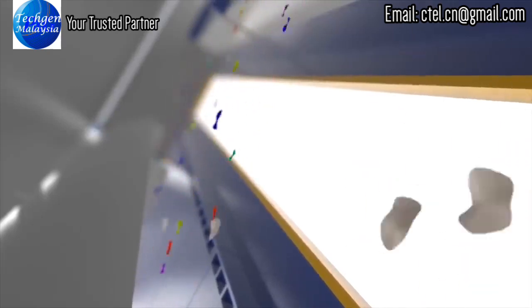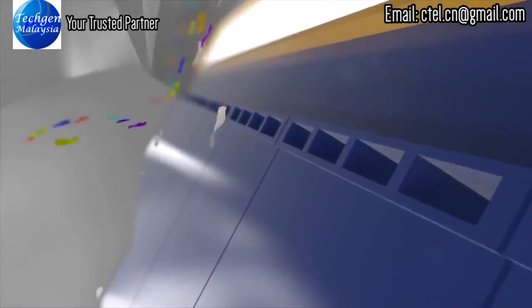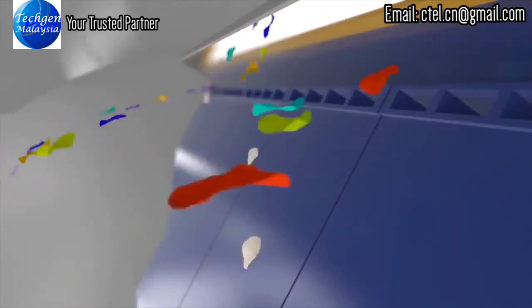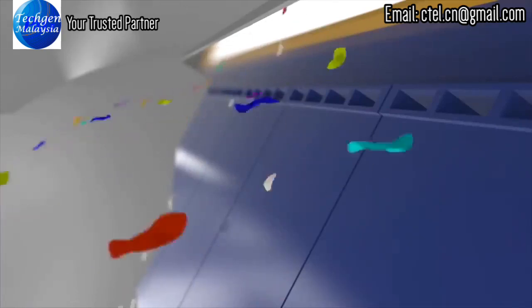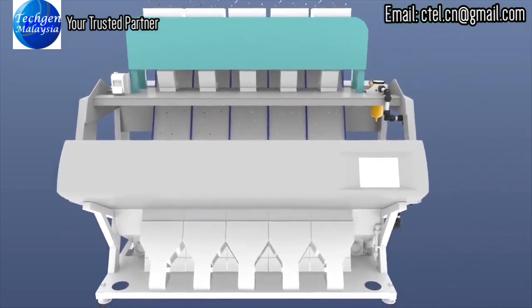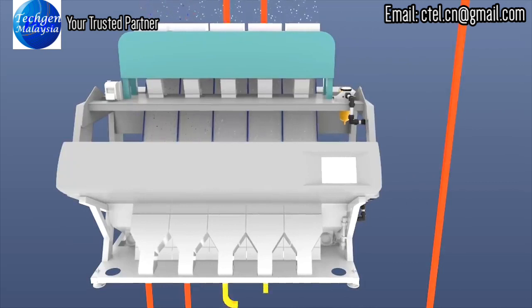The data is analyzed by a computer, which controls a panel fitted with more than 60 compressed air nozzles. A blast of air shoots out the unwanted colors. Only the colorless flakes remain, if so desired. After this process is carried out over the first 2 slides, it's repeated on the next 2. And a final repetition on the last one.